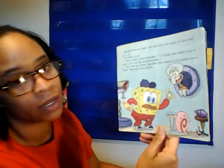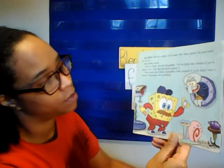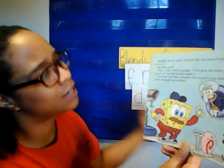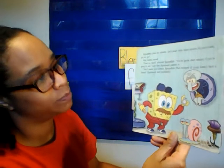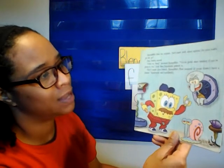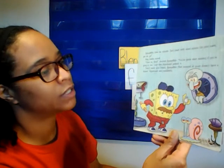SpongeBob blew his whistle. "Let's start with some sprints. On your mark, get set, go!" Gary barely moved. "Come on, Gary," shouted SpongeBob. "You've got to start training if you're going to win." Just then, Squidward peeked in. "Don't waste your breath, SpongeBob. That mongrel of yours doesn't have a chance," Squidward said confidently.